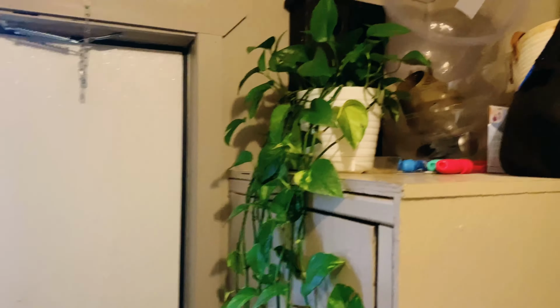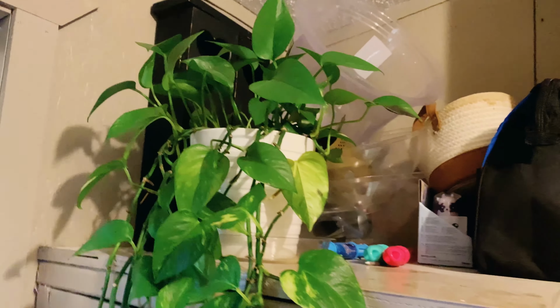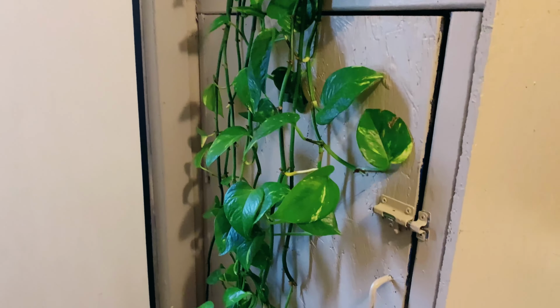All right, y'all, now we're in my very dirty laundry room. I've got stuff I'm storing up there. We got bubbles from Easter. This is not a great place to film, but this is my first ever Pothos.